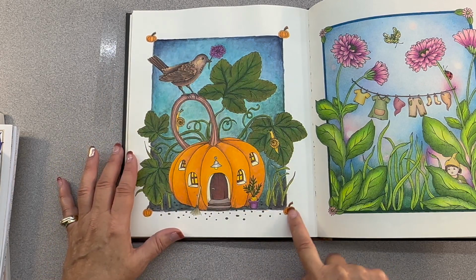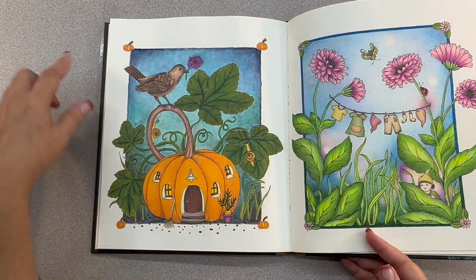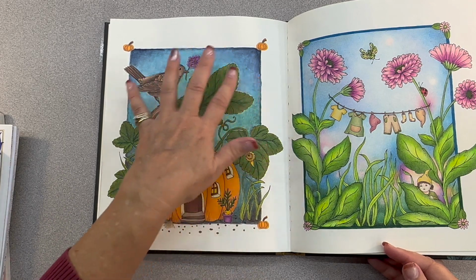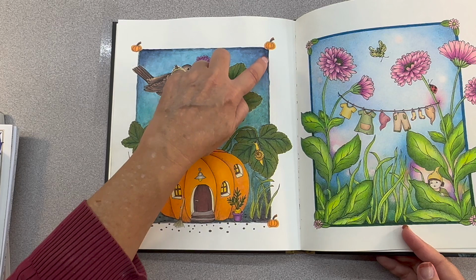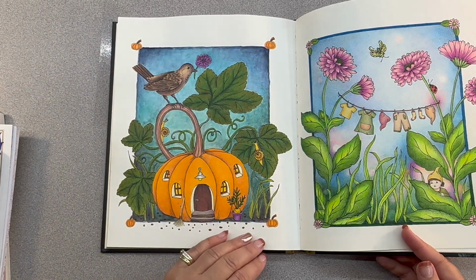Originally, I had drawn in a frame to match this page, and I drew these little pumpkins just so these would match. But once I activated the Inktense, it kind of made this dark border. So I ended up erasing, which I can still see a little bit, but I think that's okay.